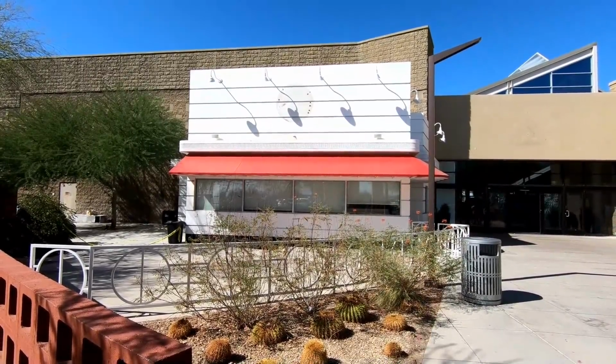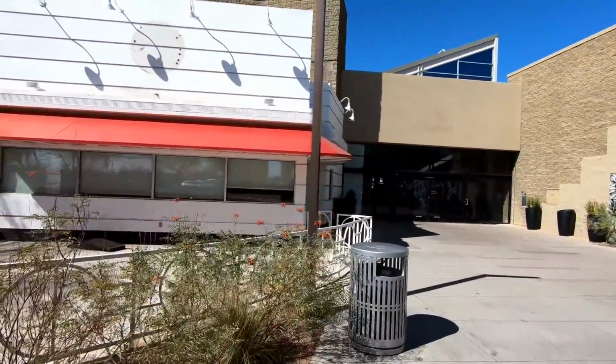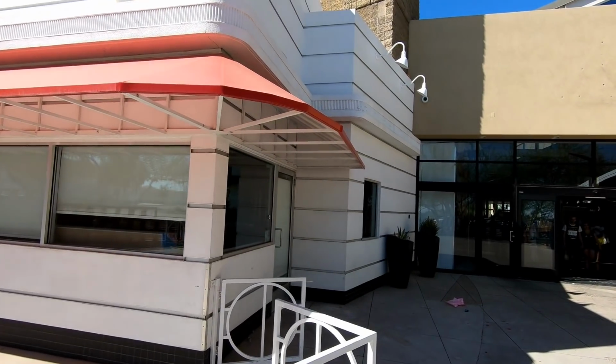Now, there were a few things that were empty. For example, this little restaurant attached to the mall. I think this was probably like a Johnny Rockets or a Five and Diner. I'm not quite sure, but it's obviously some sort of diner place. And as we'll see here in a minute, it looks like it's been closed for a bit.